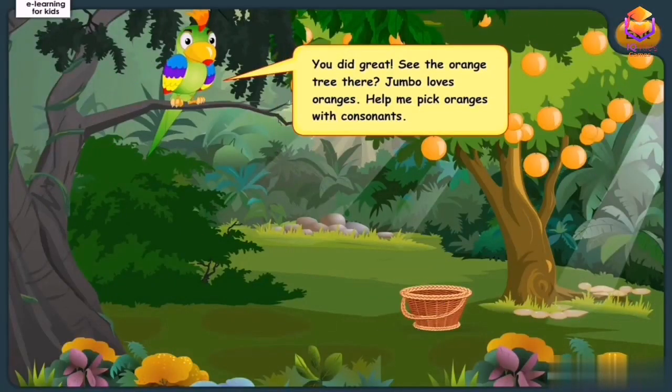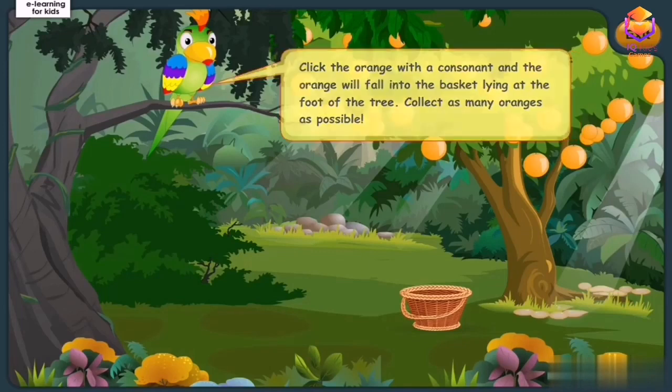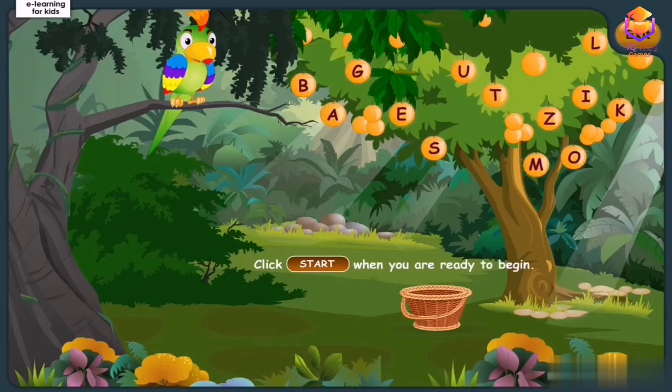You did great! See that orange tree there? Jumbo loves oranges. Help me pick oranges with consonants. Click the orange with a consonant, and the orange will fall into the basket lying at the foot of the tree. Collect as many oranges as possible. Click Start when you are ready to begin.